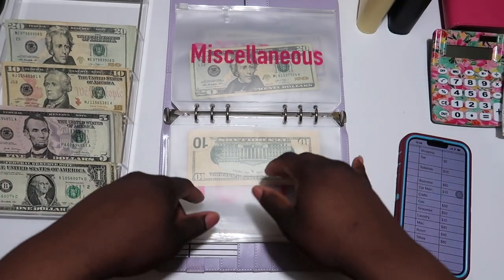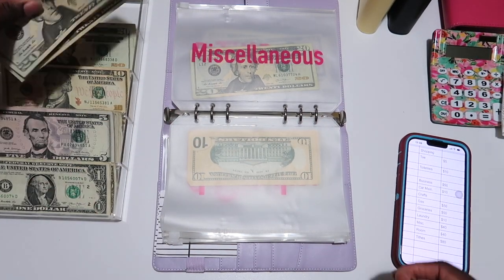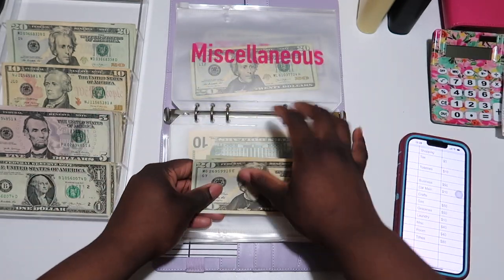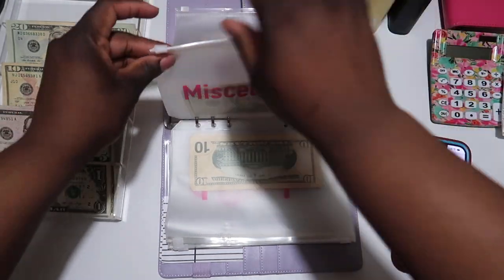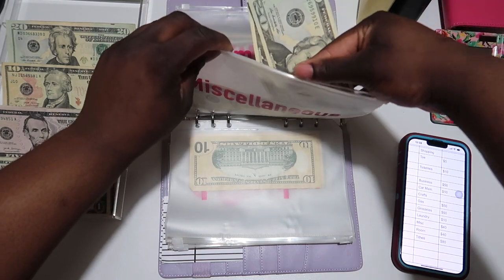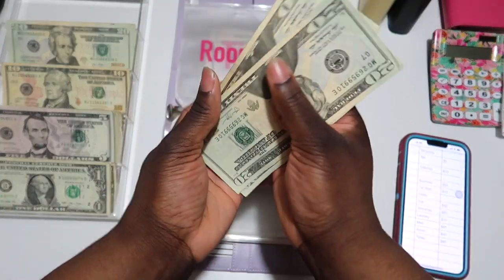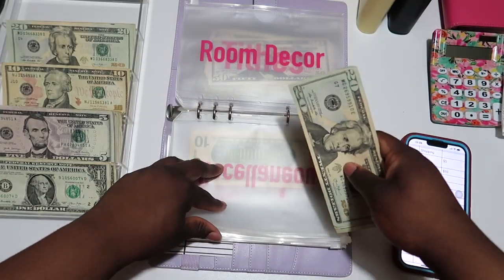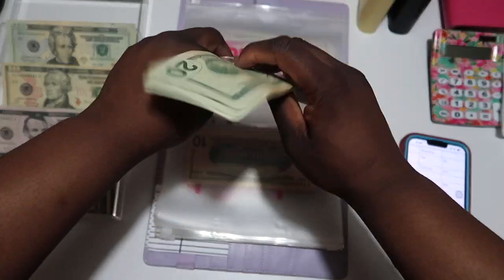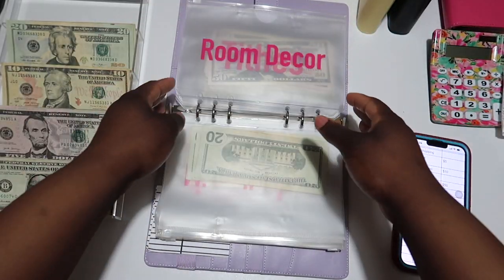All right. Okay. Miscellaneous. If this thing turns off one more time. Miscellaneous is getting $40. And it already has a 20, so in all it has $60. I tried to stuff 20 a week just to say, hey, yo, calm down, bro. You don't need $60 in miscellaneous.